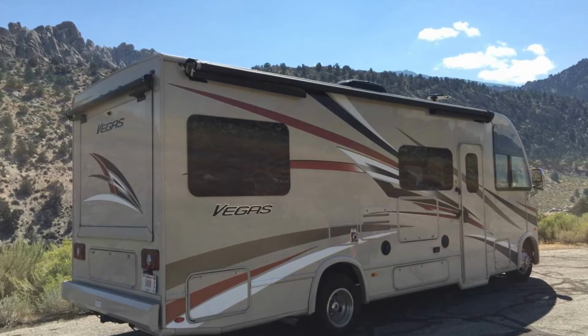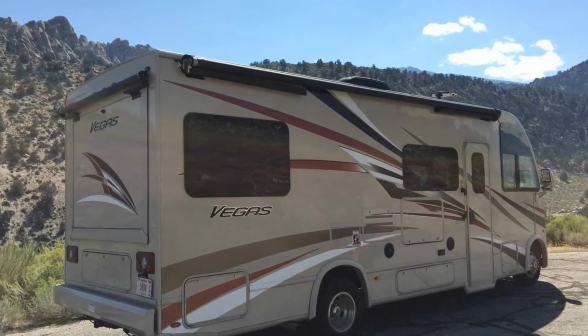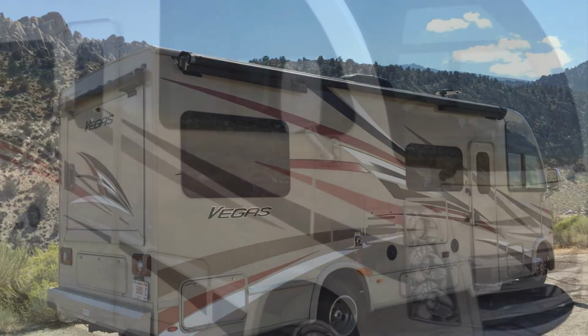RV shipments are expected to reach even greater heights in 2018. So when the Thor Motor Coach company called and offered me a Thor Vegas Class A interstate stomper for a weekend, who was I to say no? Look at all the live-in space in the Thor Vegas motorhome interior.